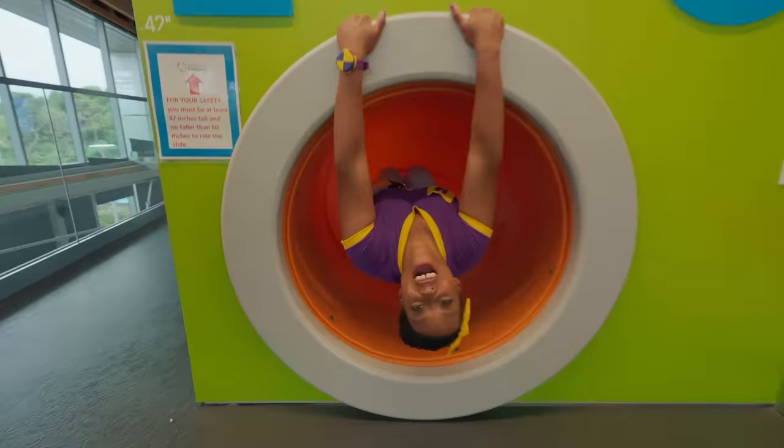1, 2, 3, 4, 5, 6. 6 sides. So in soccer, you want to get the ball into the goal, but you can't use your hands. You can use your feet, you can use your knees. Wait a second. There's more balls over here. I wonder if I can get all of them into the goal.